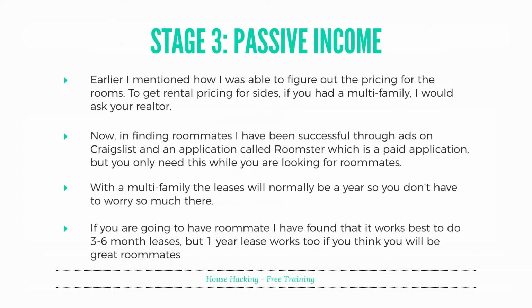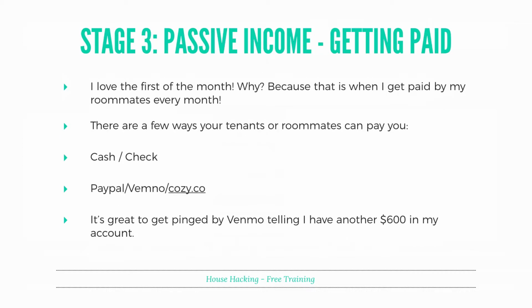Now, in finding roommates, I have been successful through ads on Craigslist and an application called Roomster, which is a paid application, but you only need this for a little while you're looking for roommates. With a multifamily, the leases will normally be a year, so you don't have to worry so much there. If you're going to have a roommate, I have found that it works best to do a 3 to 6 month lease, but a 1-year lease works too if you think you have the perfect roommate.